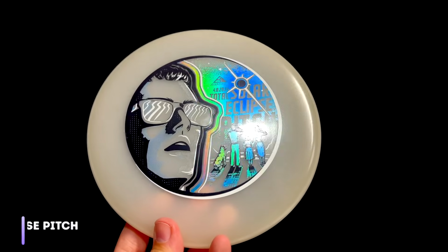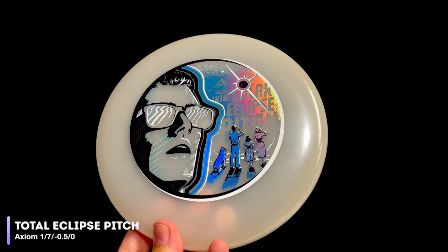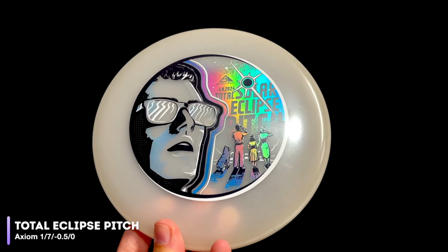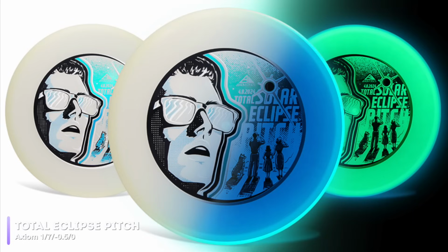The first release of the Pitch is in Total Eclipse plastic, which combines MVP's popular Eclipse plastic with the vibrant colors of Axiom discs, which typically have a different color for the rim and flight plate, except this time the color of the glow is what changes. There are tons of options available with combinations of white, green, teal, blue, or purple glow.